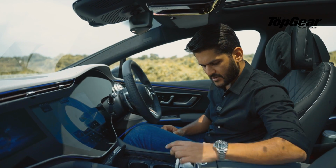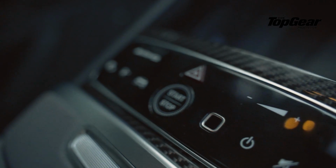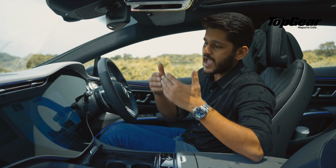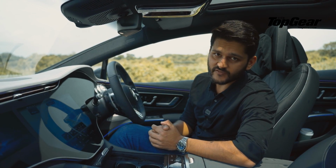And this is a nice feature which wasn't present in the previous cars. You've got shortcuts to parking, a shortcut to your charging and your range, the driving modes, and of course the fingerprint sensor and voice recognition for the different profiles. And not to forget, you also get the Hey Mercedes voice command system.